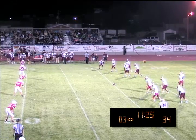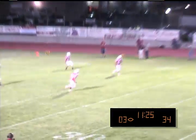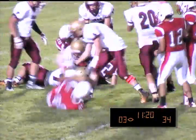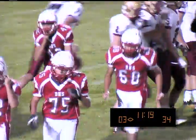So Dedrick Davidson is making a case for the Mount Nebo Market Offensive Player of the Game, as he's got 3 scores here tonight, Cam. He has really put on a show. Yeah, just burst of speed after burst of speed from Dedrick. And the ball is returned out near the 22, 23-yard line for Delta.